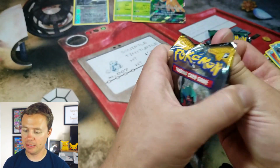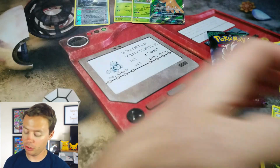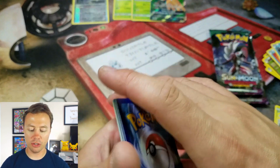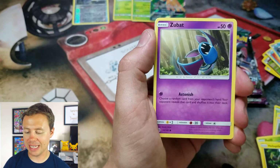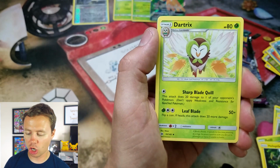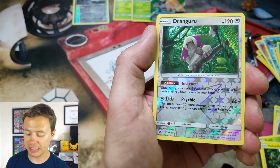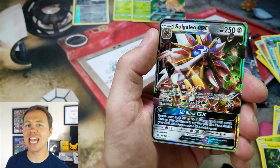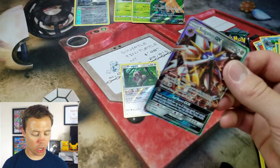All right, here we go. On to Sun and Moon Base. We have not gotten an EX card, ultra rare, or full art. So now we can only get GXs. Ooh, make sure you do the card trick right, because I have failed to do so many times. So here we go. Snubbull again. Carvanha, Zubat, Popplio, Metal Energy, Nest Ball, Dartrix. Hey, there we go. An Alolan Persian, Oranguru. That's a decent reverse holo rare. Nice! And a Solgaleo GX. That's awesome. There we go.